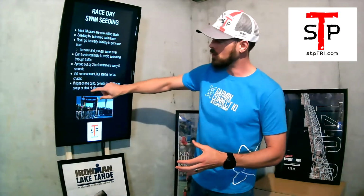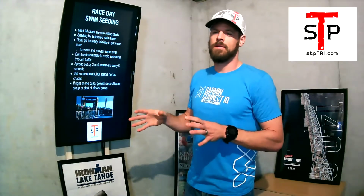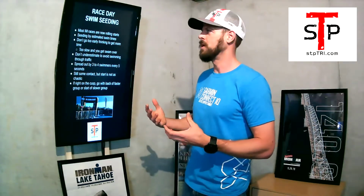There's a little beeper or someone that says go. So 3 to 4 people every 4 to 5 seconds are going into the water. So it's not the mass start you used to see. It used to be rolling starts just kind of funnel you in and the crowd goes through. But now they're intentionally spacing everybody out because they're trying to avoid contact, confusion, the chaos, and the potential of people freaking out in the water, and even, worst case scenario, someone getting overstressed and having a problem in the water or a medical condition.